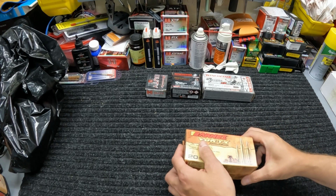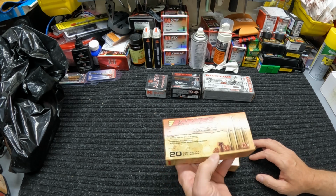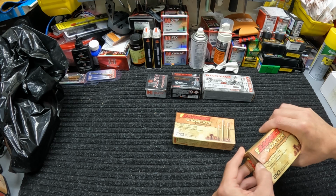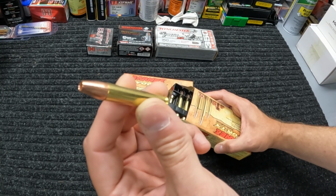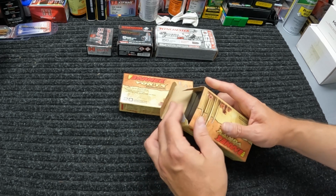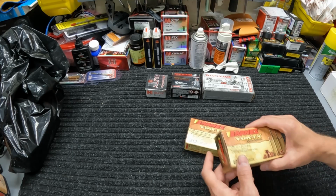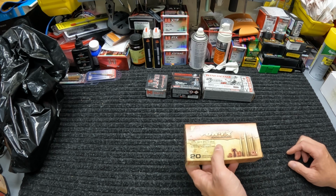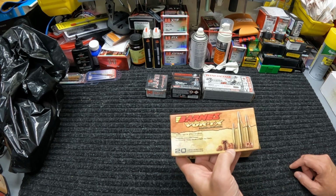And then, like I said, I got a couple 350 Legends, and this was the other one, the Barnes Vortex 350 Legend. Now, these are 170 grainers. These are the solid copper expanding projectiles. As you can see there, the solid copper expanding hollow points. So I've got these Barnes Vortex rounds in a couple other calibers, but I didn't have any in 350 Legend, and this ought to be pretty interesting. I plan on doing some accuracy testing and some gel testing with this 350 Legend at a distance. So these ought to be definitely a nice one to see what happens to them in the gel.